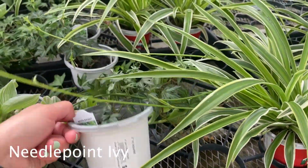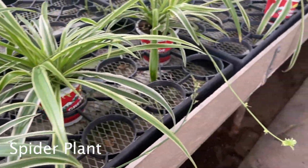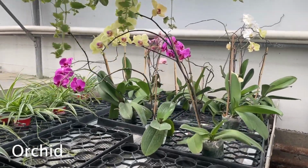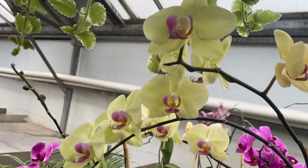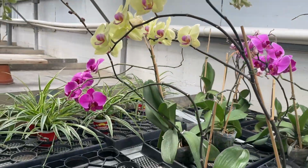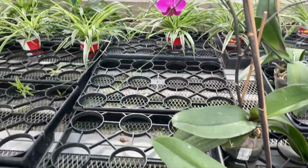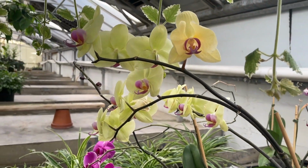These Tradescantia are quite pretty. Needlepoint. This is an assorted ivy. And a spider plant. We've got some little baby spider plants. And then there's more orchids down there, as you can see. Ooh, I was gonna go all the way over here, but I quite like how much that one is blooming. And I really like how the inside of the flower is pink. You know, that is a really nice orchid. How much is this? It's the same price as the other one, which makes sense, but I really need to pick up an orchid. I've been meaning to for a while.